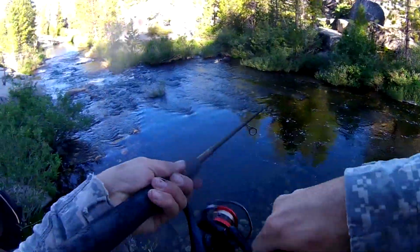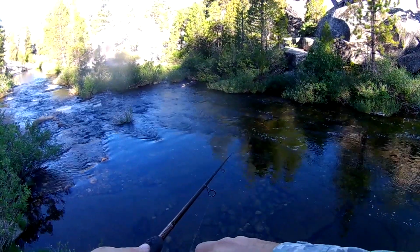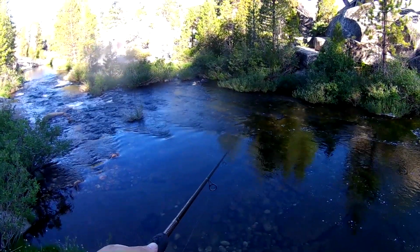Had a bite. Had two bites. Two? I had two bites. They yanked it down there. He was right in that little pool. Okay. Oh, there's another one, Vash.